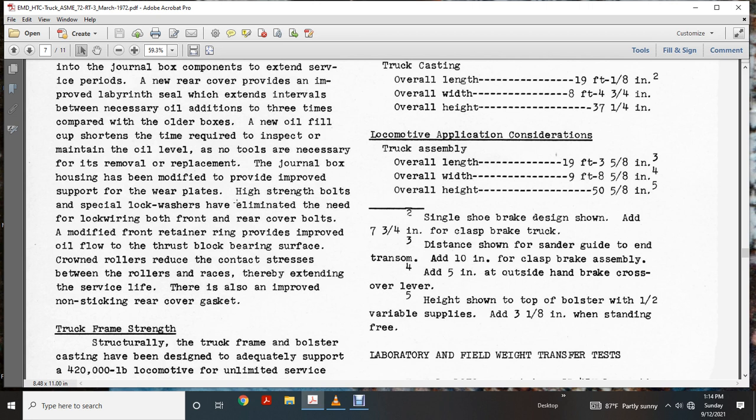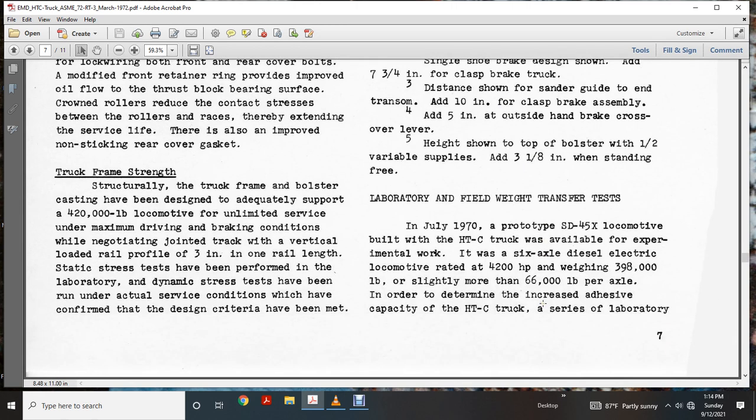Add 5 inches outside the handbrake crossing over the lever, with the 5 height shown on the top of the bolster. 1/2 variable supply, adding 3/8 of an inch when standing free. Alright, laboratory and field weight transfer items.